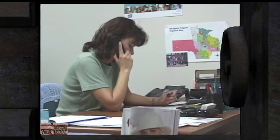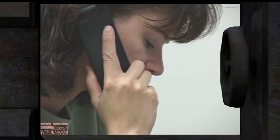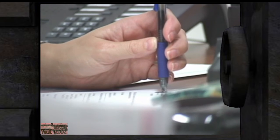We also have a person on site at our offices who is the navigator that people can call in at any time to make requests, if it's information that they need, they're looking for local resources, maybe they need transportation services, they're looking for a local support group. That person is there to connect them with those types of resources in their community.